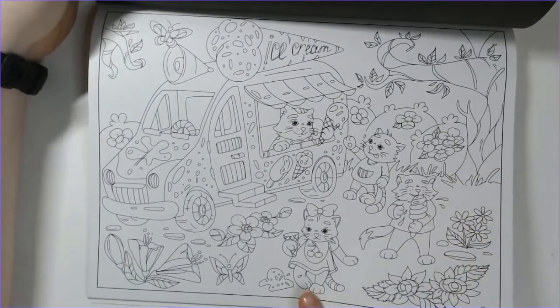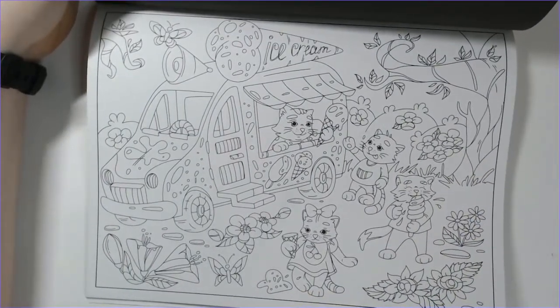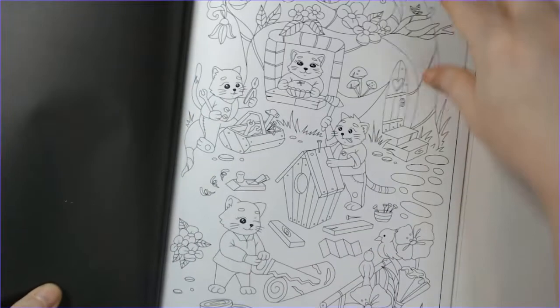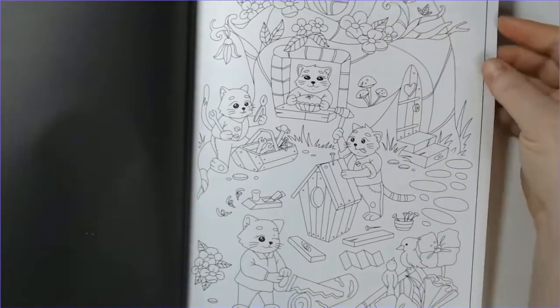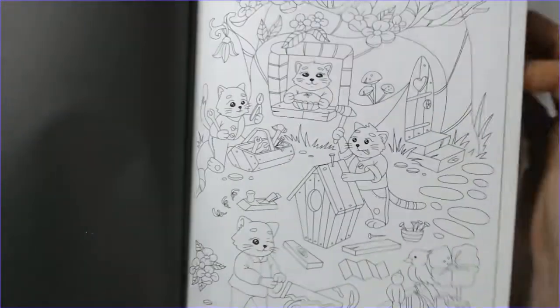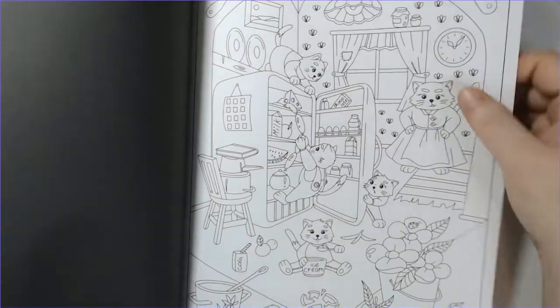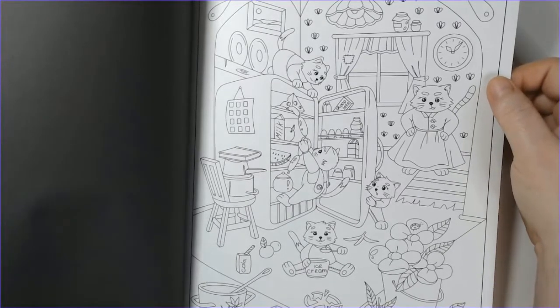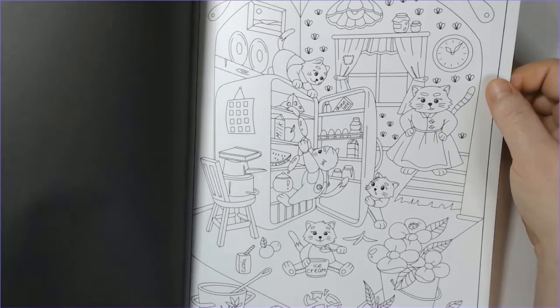Oh, she dropped her ice cream. That's so sad. Saddest picture ever. One of the things I need to do is color in some of these books, so that not only do you guys get to see them here, but I can get them out on Instagram and stuff, some of the pictures. Oh, they about to get it.